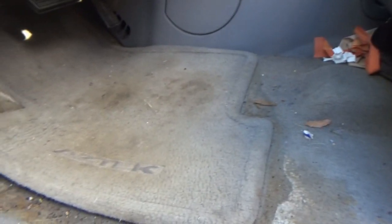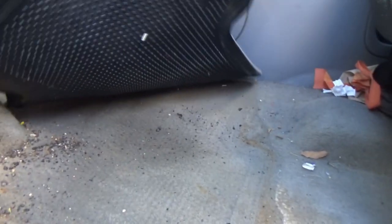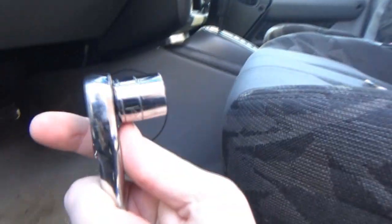But to do the front seats, this is what you need. It's really not that bad. I have no idea what's under here. Yeah, you can see how awful this looks. It might still be wet. Yeah, it is wet. So we're gonna vacuum this up. I might try to use something to clean it a little bit, and we'll go from there. Look at that. I am so unhappy.